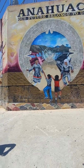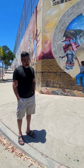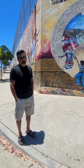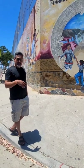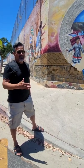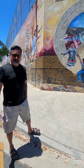Can you tell us who funded this mural? Actually, at the beginning, it was part of a group that beautifies the city of LA. They donated about $2,000 maybe on paints. That was in 1996. From there on, it was basically just me.